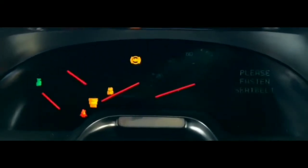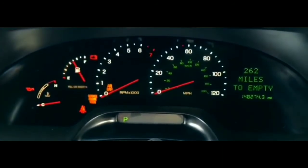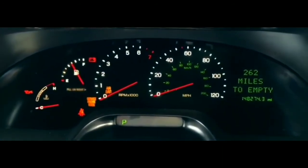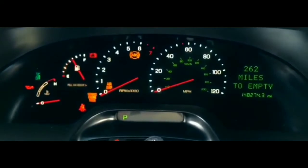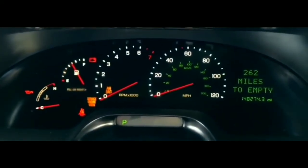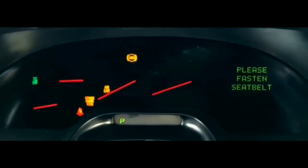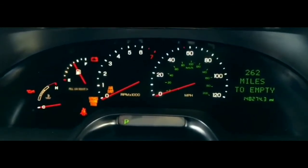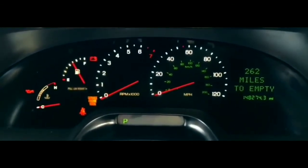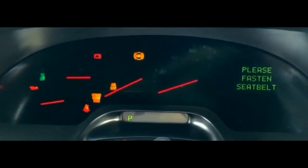So I'm thinking at this point that it's the starter, because I don't think it's the alternator at all, because my car was not running when it died. And if it was the alternator, putting cables onto it would have started the car up, and it would have ran until the cables were taken off. So it's definitely not the alternator, it's definitely not the battery. And I'm thinking it could be a fuse or a relay.